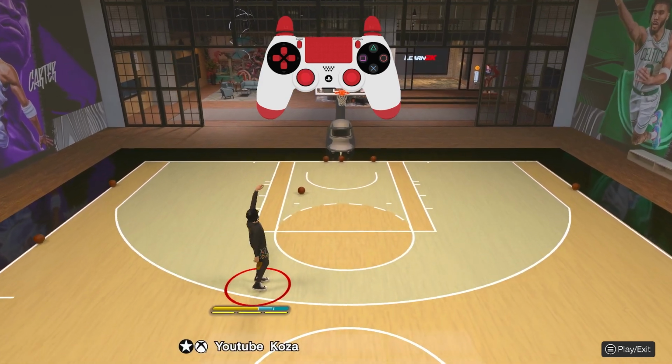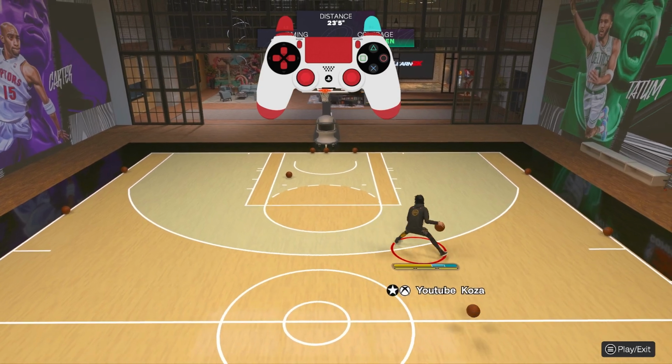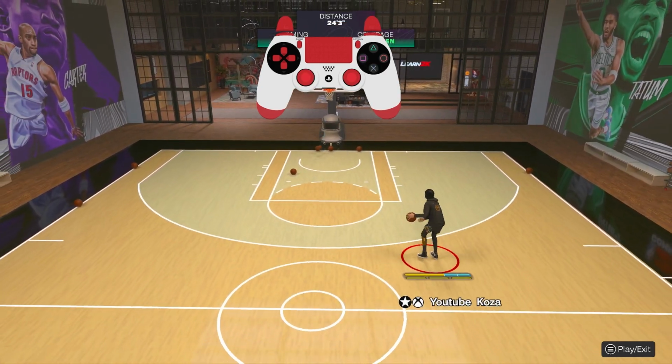I'm just using this. Now, if you don't quick stop off of it, you can let the animation play out. You can set your feet behind the 3-point line, and then you can shoot from there, or you can cancel the move and shoot right at the beginning of the step back.